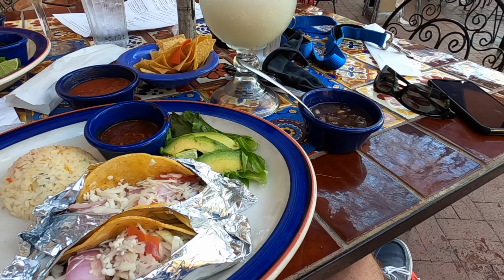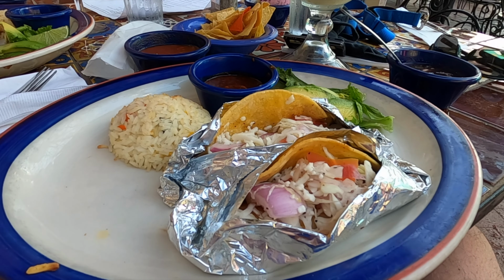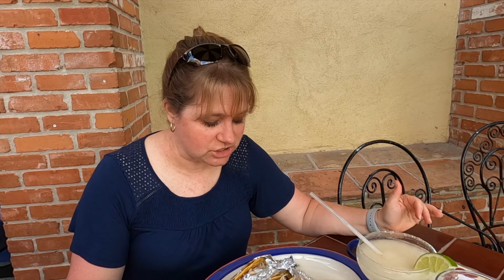Our dinner came super fast and looks very yummy. We both got the same thing, which usually does not happen, but we both got the fish tacos. They look delicious, and I can't wait to dig in. So, bye-bye camera.